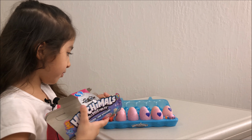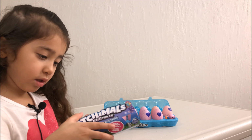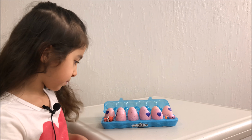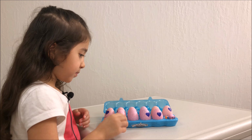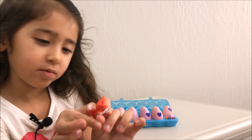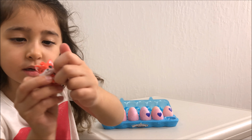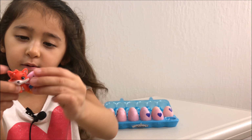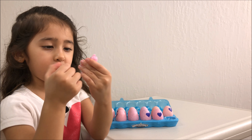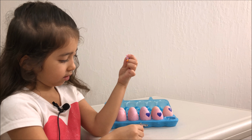Today I brought this. Here's the season 2 Hatchimals. And what'd you get free? What's the free ones? This thing with silver wings. This has silver wings too. They both have silver wings. And this one's red, this one's pink, and these ones are like different.